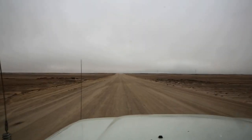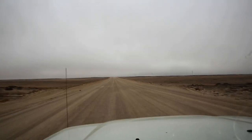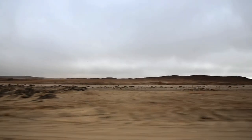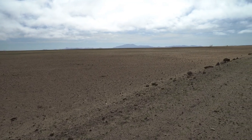After Vogels, the road started to get its usual corrugation that is common throughout Namibia. Pretty soon the clouds started to clear and we came across our first signs of the recent rains.